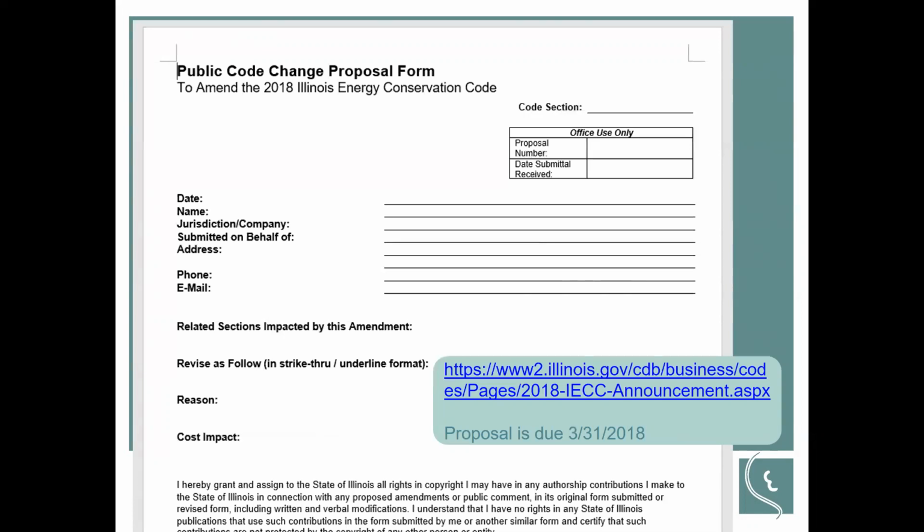It asks for your information, and also which section you would like to see changed, and you write down the reason and also add the cost impact information. Actually, the due date for this proposal for this code cycle has just passed. It was the end of March. But we would like to just mention it. So for the next code cycle, you are aware of this adoption process. If you have any opinion on changes to the energy code, you could submit this form.